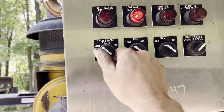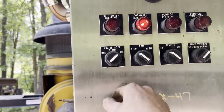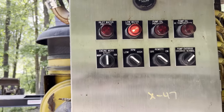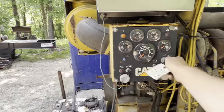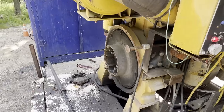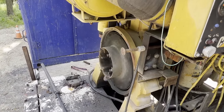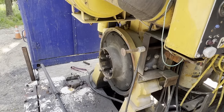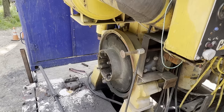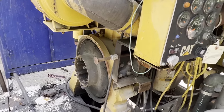I don't know what difference it would make if this panel is even active or anything, but I just found this three-position switch here. Engine mode, maintenance, start, and run. Let's put it in the start there. That's the best we got yet.